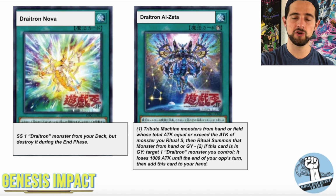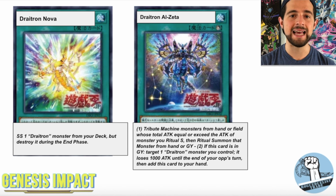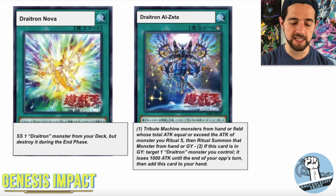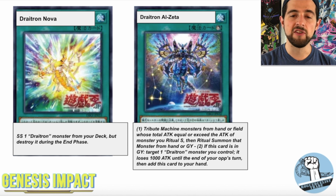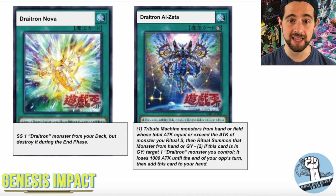So if you have a ritual monster in your graveyard, you can take that as a resource and ritual summon it. The great thing about this card is that it doesn't matter about adding up the amount of levels you need in order to get a ritual monster out. All that matters is that the attack of the monsters you're using as tributes to ritual summon is equal to or exceeds the attack of the monster you're ritual summoning. So that absolutely changes the game for ritual monsters, makes it a lot more generic.